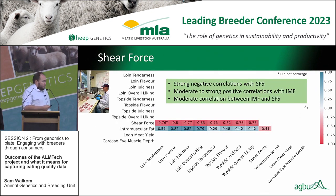The big elephant in the room is, as good as programs 1 and 2 were, we still haven't been able to get a new technology for shear force. It remains probably the hardest trait to measure out of the batch and takes the longest because we do need to cook the samples and then measure them for tenderness. The story I'd like to tell is, when we knew how to measure lean meat yield and select for it, we selected for it, and then we got a disadvantage in our IMF. When we fixed that, we were selecting for IMF and lean meat yield. The story is important because what we've found is that shear force is also important.